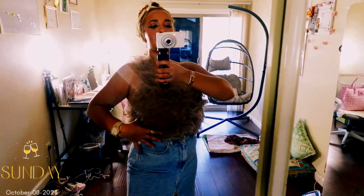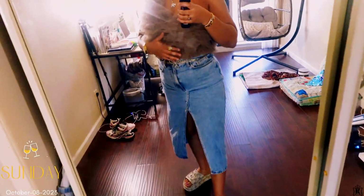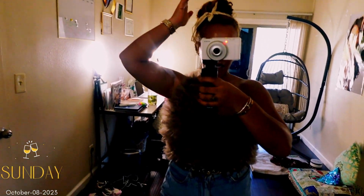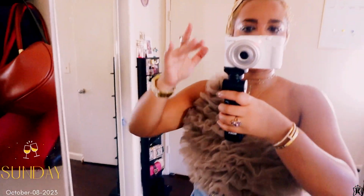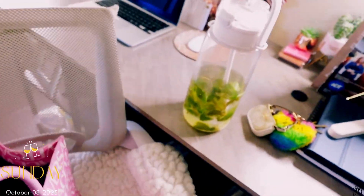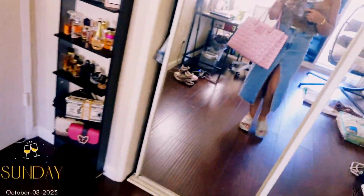This top is from Zara. It was really cute and almost sold out, so I had to snatch the last one, which is this one. It's a size small. My hair I just put in a bun, and the wrap is from Coach. Then there's my Cartier jewelry, my watch, my cute little bracelet, and my rings. So this is the fit. Oh yeah, and I'm carrying my tote and my water. I think I'm going to take coconut water with me.